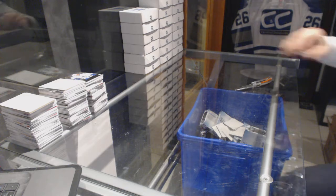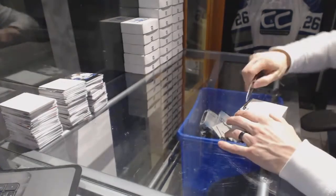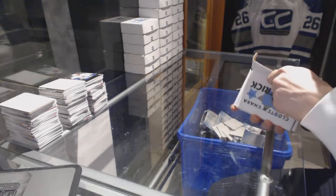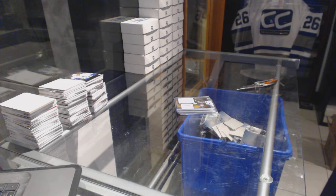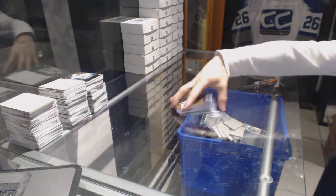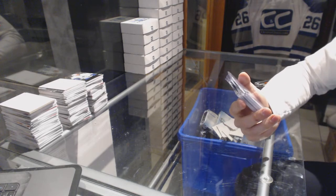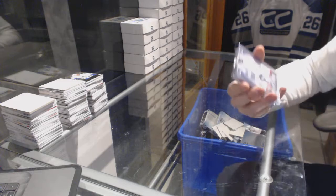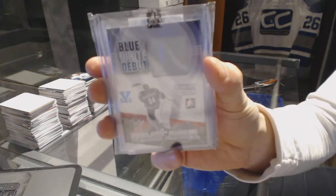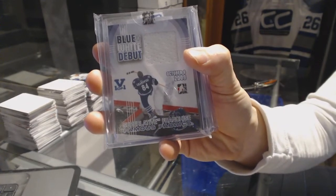All right, now on to box 6, which is for B-Free 1231. All right, we've got an In the Game Superlative Franchise blue and white debut, Vault Blue 1 of 1, Mikhail Grabovski.